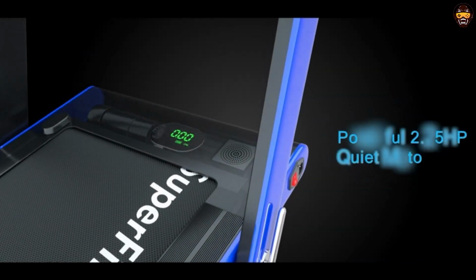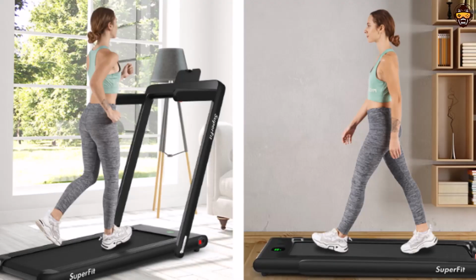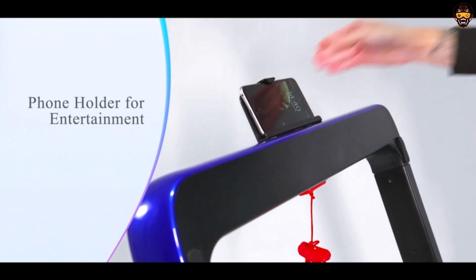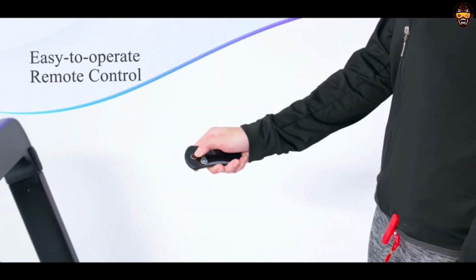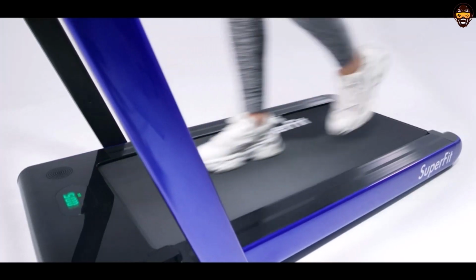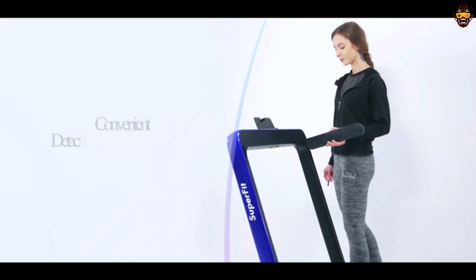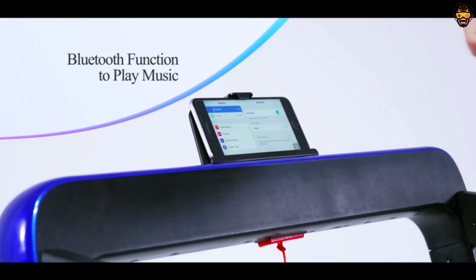The 5-layer non-slip texture running belt provides plenty of cushioning for your knees and muscles, while the LED display lets you monitor progress in real time so you can track your progress. It also has a phone holder, Bluetooth speaker, and remote control for added convenience, and the best part is that it doesn't require any installation. The compact design makes it easy to move and store in small spaces, so you won't have to worry about space constraints. Overall, the Goplus 2-in-1 Folding Treadmill is an awesome best treadmill under $1,000.